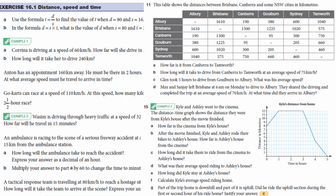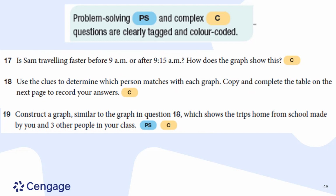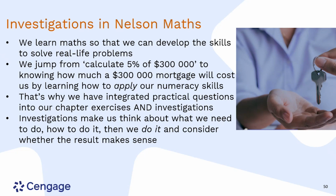So we've tried to highlight any questions that we think are complex. Any problem solving and complex questions are clearly tagged and color coded. And then we've also tried to include in all our chapters some investigations that students should do in their maths, because maths isn't just doing exercises, it's also investigating things. So yes, thank you, Robert.